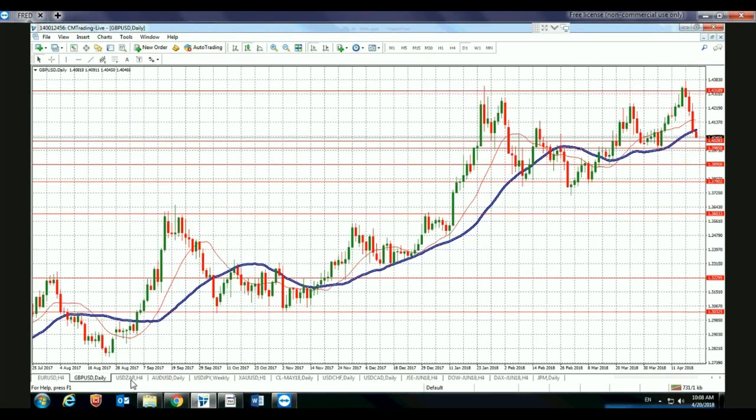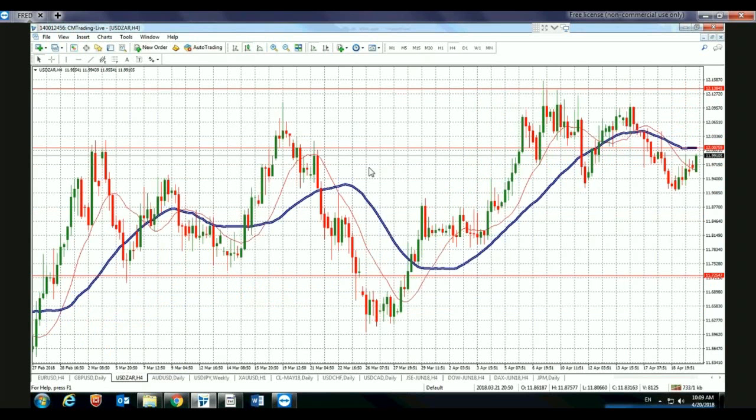Now this happened across the board. If we look at the USD ZAR, we're trading just above this 12.99-ish level right now. But we had retraced from the 13.10-ish level down to 12.94, 12.90, and then we're bouncing off of it. So a little bit more resilience in the ZAR than the GBP.